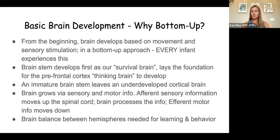The brain grows and develops via sensory and motor input. This is how the reflexes work. Sensory input comes in, that's noises, sounds, touch, movement. The brain processes that, and then automatic motor output comes out. This happens over and over and over during infancy until the brain develops enough that it has full control over the body. So when that doesn't fully happen for whatever reason, there's lots of different causes out there, we don't have that full control.